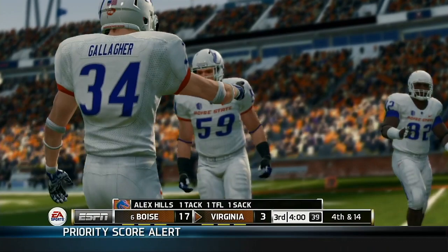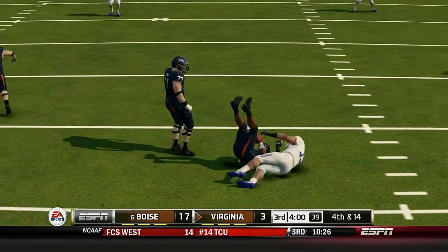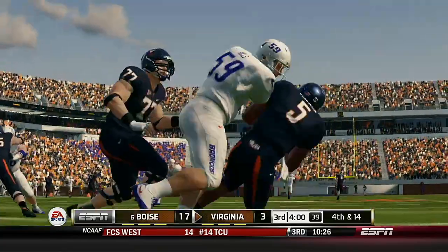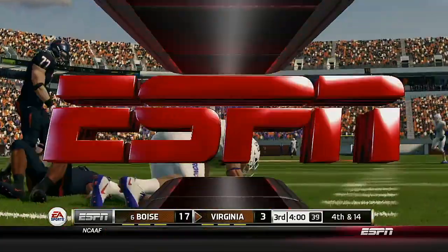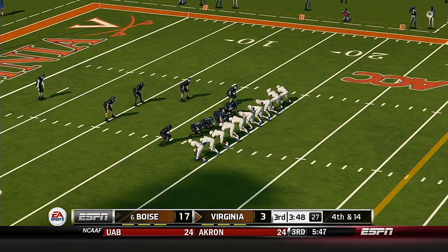Not only did they give up a sack here, but their quarterback just got hit and hit hard. If I'm an offensive coordinator, especially an offensive line coach, I'm getting a hold of my offensive line, making sure these guys are on the same page, and they've got to take more pride in taking care of their quarterback than that play right there.